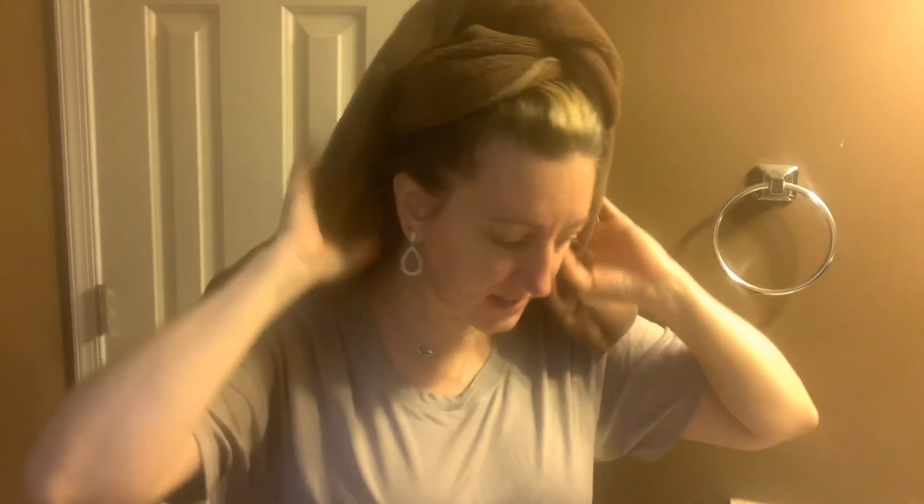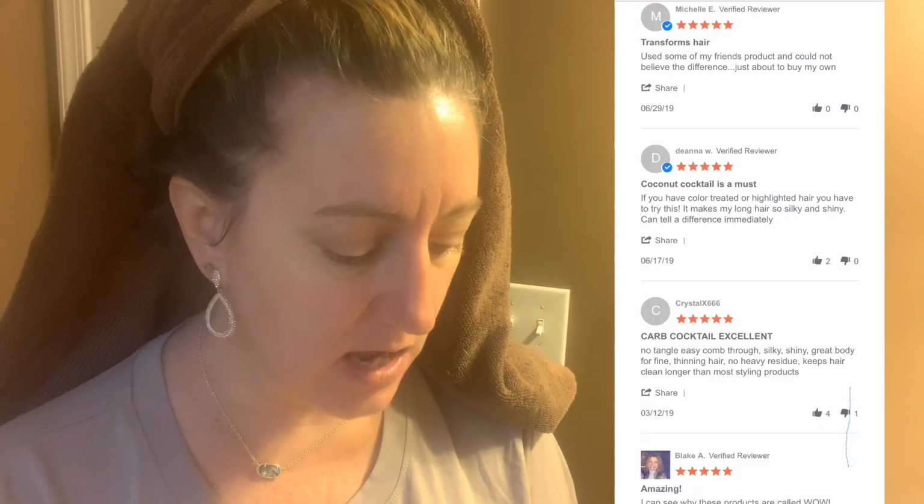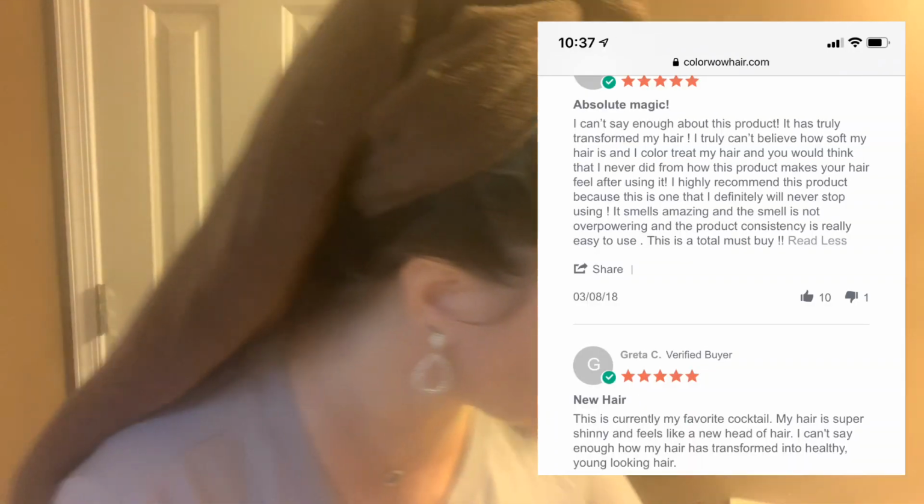Guys, okay, so today I am going to try a new product that I got from Octoly. It's by ColorWow, and it is their Dream Cocktail. I'm actually really excited to try this after looking at the reviews online. There were 102 reviews. I'll put some on the screen, and every one of them was 5-star. I mean, that's a lot of reviews on a product to get 5-star. This also won a bunch of awards and stuff too.